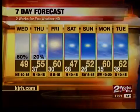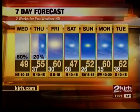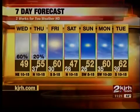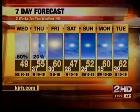Then we'll start off tomorrow morning with cloudy skies. It's just a slight opportunity of a sprinkle, then partly cloudy skies developing as we move on through tomorrow afternoon. Highs back into the mid-50s, near 60 on Friday as we get the weekend started. But wouldn't you know it, as we move on into Saturday, a little bit cooler, but take a look at the dry conditions over the weekend into early parts of next week.